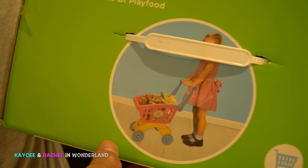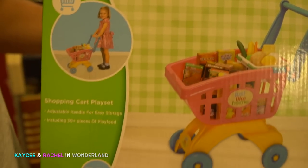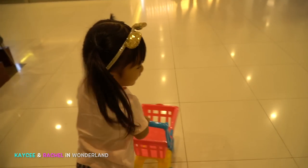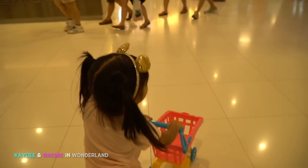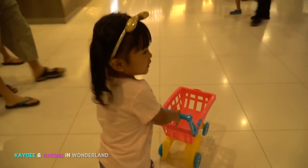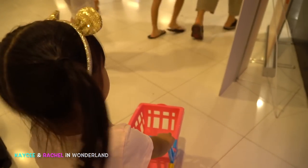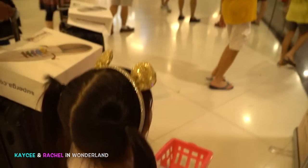And look at that, look what's inside it. So this cart includes some stuff too. Yes, she's so excited. She wanted to buy some fruits and bread, right? Strawberry and Yakult. Yes, that's her favorite.